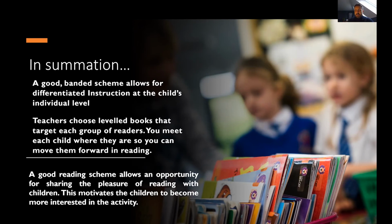And I designed a library with a reading cave, and the children had to go in with head torches, because it was meant to represent when we all used to get under the covers at night. When Mum said turn the light off, you went under the covers with a torch to carry on reading, because you loved reading so much. And to represent that experience at school, I put a reading cave to try and encourage that love of reading.